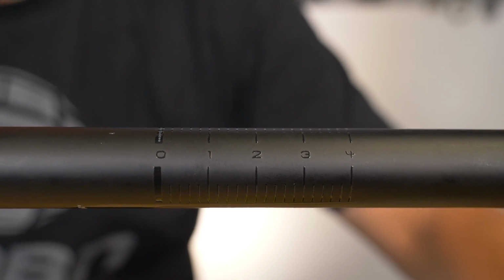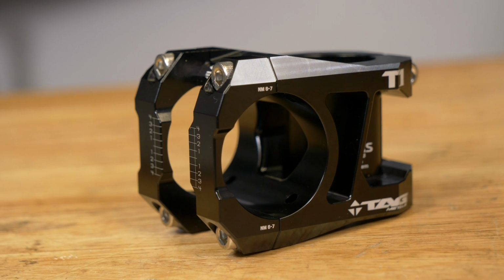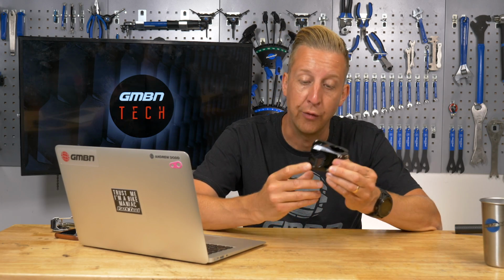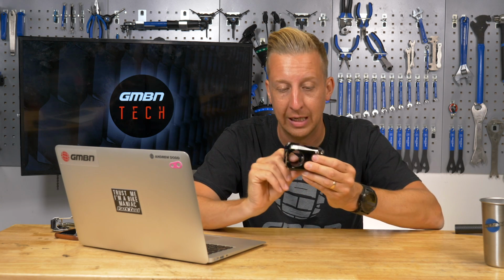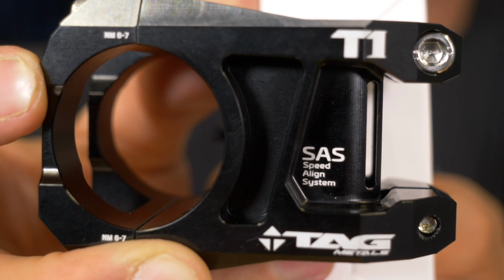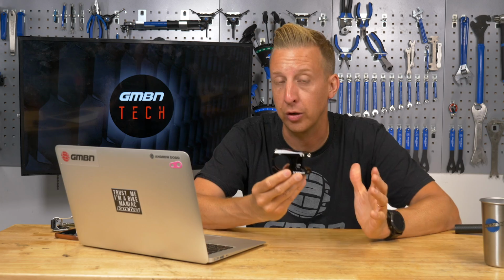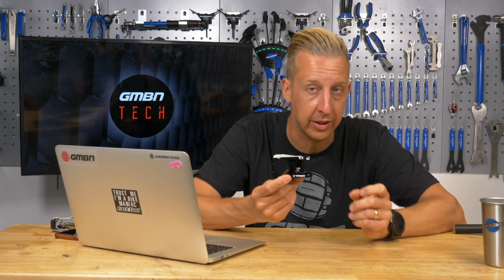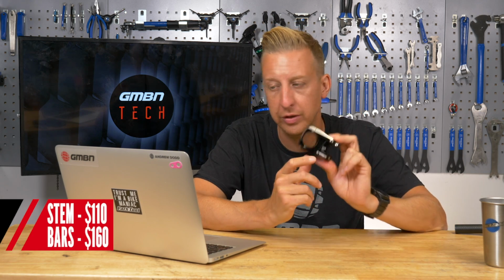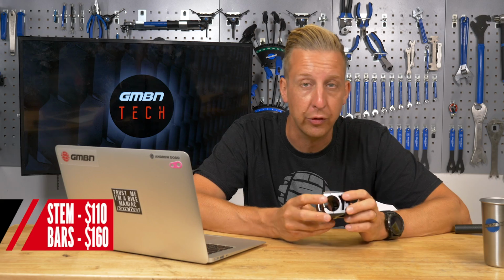But interestingly, what they're trying to pitch this with is the stem, and the stem is the really cool thing. So these are available in various different sizes, 33, 35 and 45mm lengths in both 31.8 and 35mm clamp sizes. But the thing that's particularly cool is the speed align system. So there's a little slot just on the back here, and what they're basically trying to do is get fork manufacturers to hard anodize onto the fork steerers a white line so you can get perfect alignment every single time. And as far as pricing goes, in US dollars, the stem is $110 and the handlebars are $160.